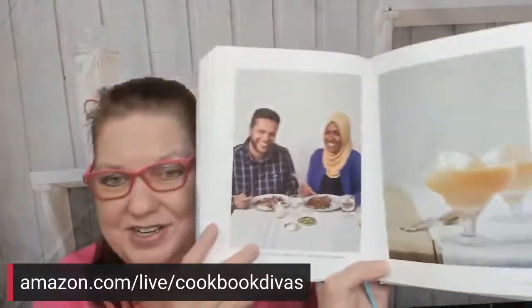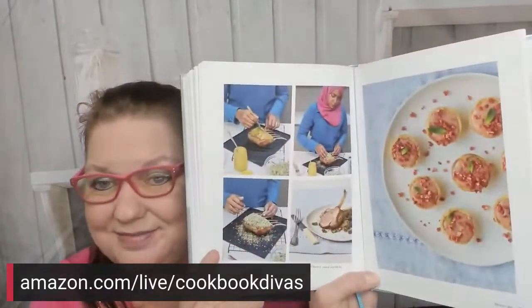Dinner date. Woo! Oh, here she is with the date with her husband. It is important to keep dating your partner when you're raising children. Go out on a date. Oh, strawberry curd tartlets. Crusted rack of lamb. Gnocchi with cheese, pine nuts, and rocket.